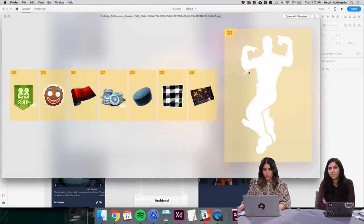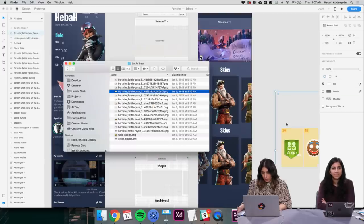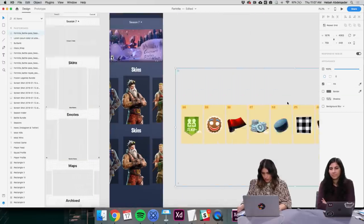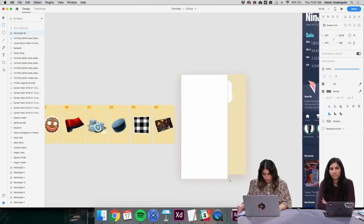Oh, so this is what emotes look like. So what I'm going to do is grab this one using Photoshop. Or I can just crop it in XD. Yeah, I can just do that. Let's just grab it in here. I'm going to put it in, put a rectangle around it, and we're going to mask it.